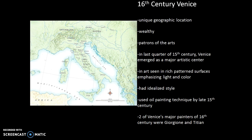16th century Venice. The Venetians saw themselves as superior to other Italian cities. They were the greatest commercial sea power of the Mediterranean. They lived in this unique geographic location. They were protected by water, and they controlled sea routes in the Adriatic and East Mediterranean Sea. This made them very wealthy, and of course, they were great patrons of the arts.